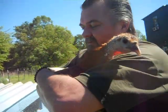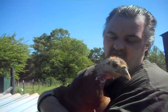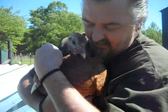Hold on. Why would you pull a stick on me while I'm doing this? Because I was about to get horned by a goat. She got hurt. She got hurt back here on her leg.